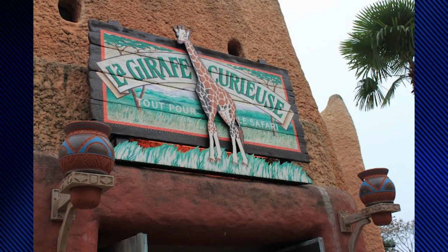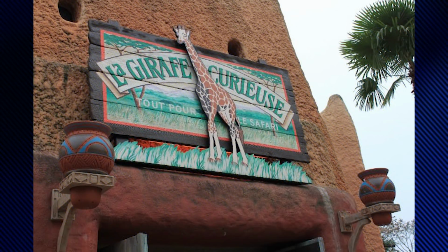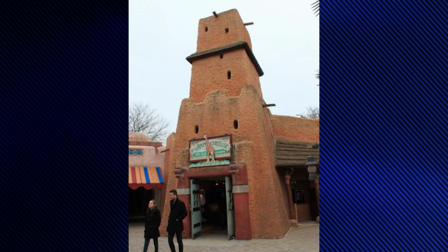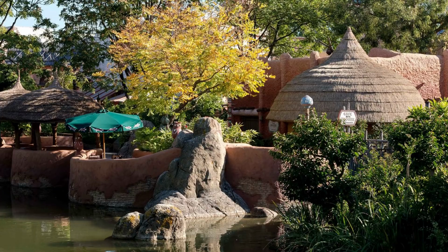La Giraffe Curieuse, or the Curious Giraffe, is a shop located just behind the entrance to the land. It marks the beginning of the African-themed area, which continues with a watering hole along to the larger counter-service restaurant and down to the water's edge with Le Café de la Brousse.